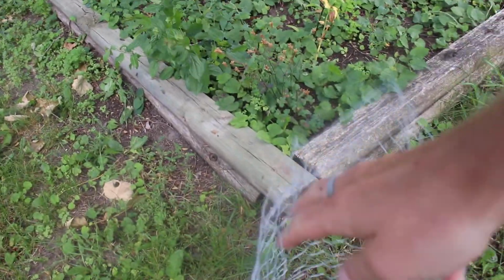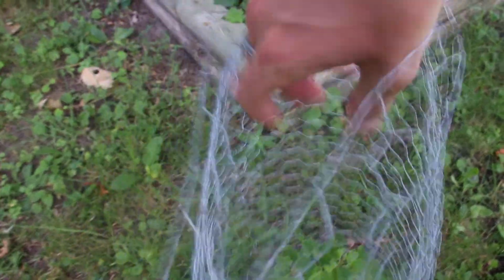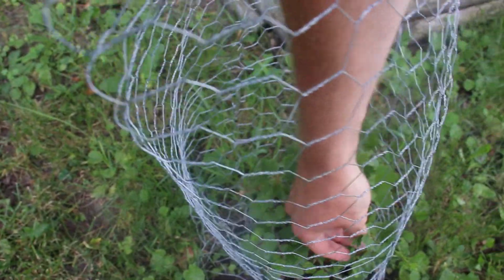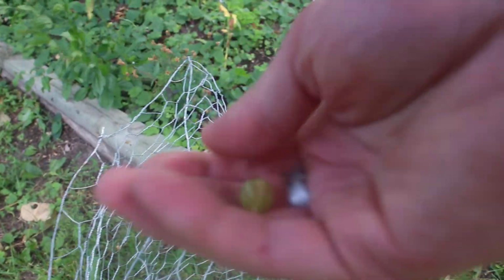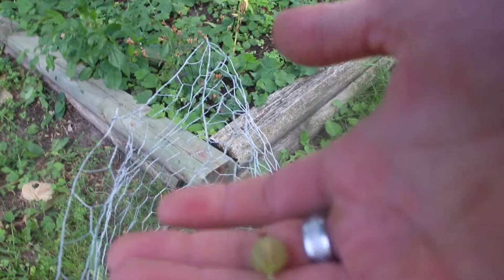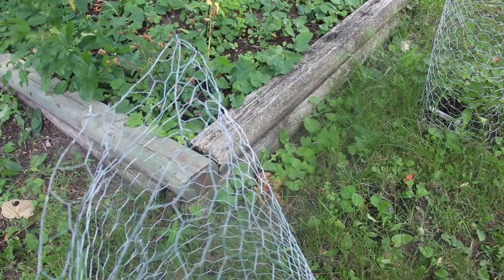Free calories from the sun. Didn't have to go to a grocery store. Oh, it tastes so much better. Okay, here we got some of my gooseberries, and they're finally turning color. See, there's a bit of red in there, which means they are ready to eat.